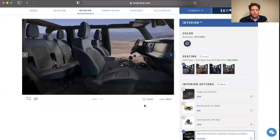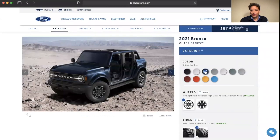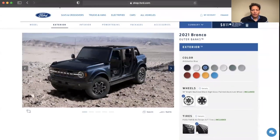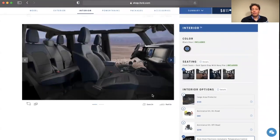All right, let's also take a look at the interior. I've got to get this fixed first. We're looking at Antimatter Blue. Let's take a look at the interior real quick. And I'll explain some of the differences between this vehicle and my vehicle. First of all, you've got the automatic transmission. You've got this extra grab handle. Actually, there are Bronco bolts there where you can 3D print a grab handle or just buy a grab handle and install it later. But in this case, you don't need to.